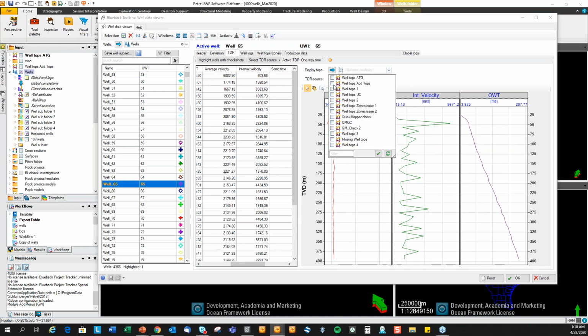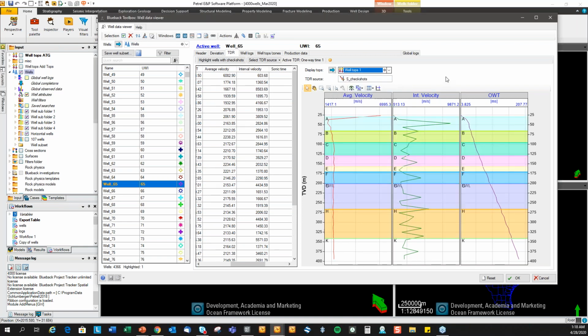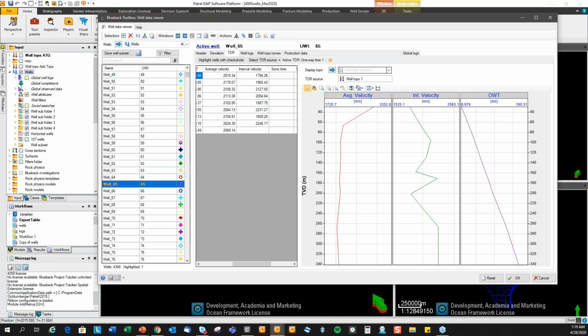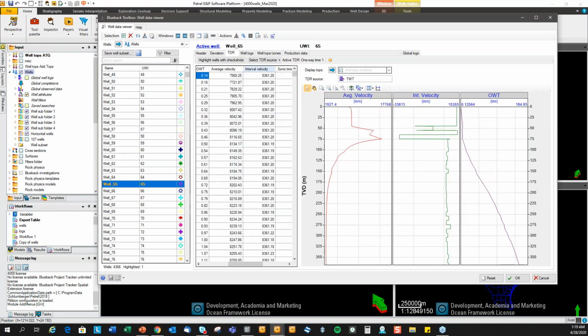We can display well tops if we want to, like this. If the well has other TDR sources, we can go in and explore those. In this case, this well has some well tops with some associated two-way times. We extract those and we calculate the average and interval velocities for you. And again, we display those in the tracks. And the same goes for a two-way time log here. We calculate again the average and interval velocity for you.